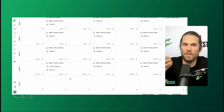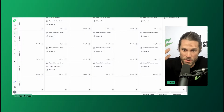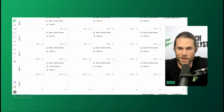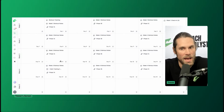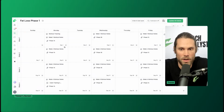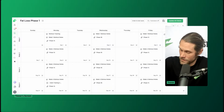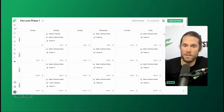So this keeps the client involved in the process. We're a brick and mortar facility, but you should absolutely do this in the online world, right? These are musts. As a workout facility, as an offline brick and mortar, you probably don't need the workout notes. Those would be more for your hybrid clients. If you're an online coach, I think you should absolutely have workout notes.